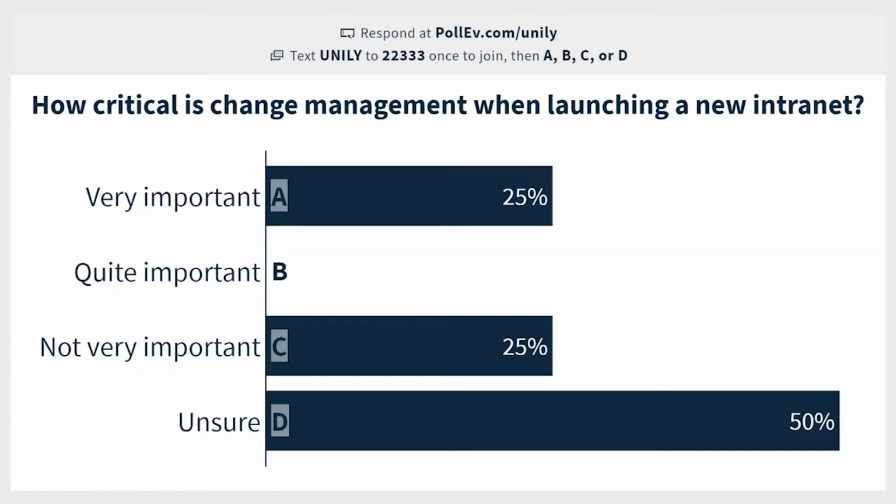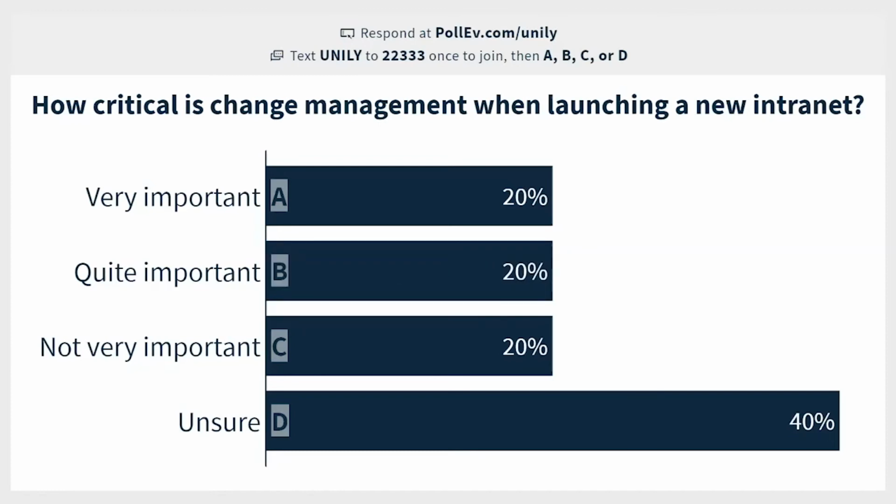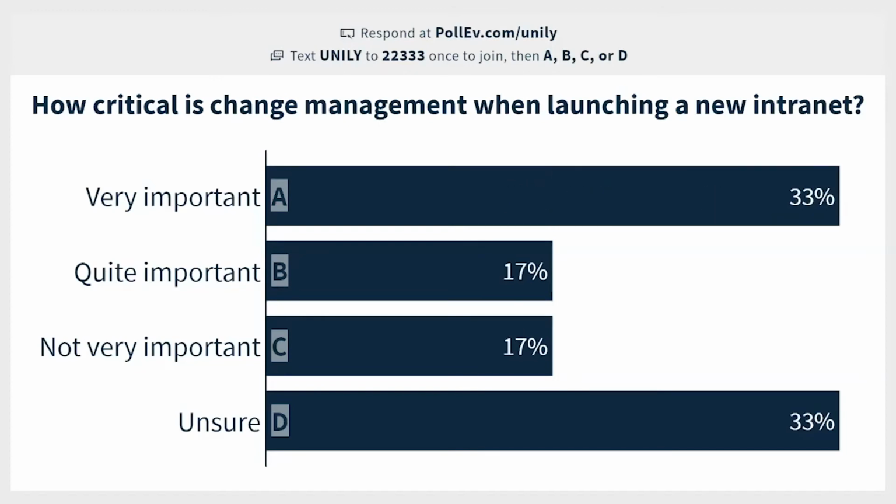It's good to see some people highlighting the importance of this, and we can see this adjusting in real time. It's also good to see, ironically, people saying they're unsure, because it's good to be honest about whether or not you've considered the need for change management when implementing new technology. And I think we feel collectively that it is critical, a very important aspect of rolling out any new technology.